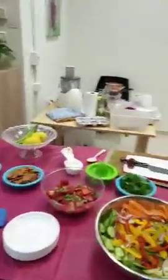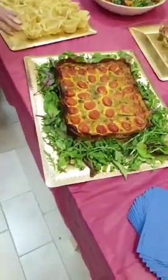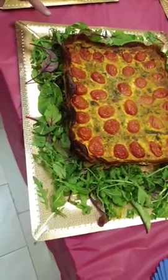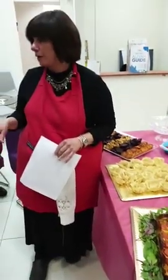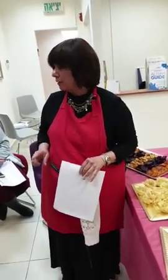So right here, I have a potato crusted quiche. This is completely gluten-free. What I did was first thinly slice the potatoes with a mandolin. If you have one of those, I would say get one for Pesach because it really makes a lot of your slicing very easy. In fact, my husband and I fight over who's going to use it.